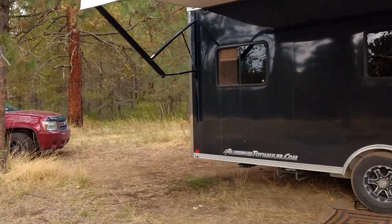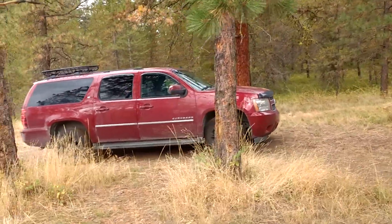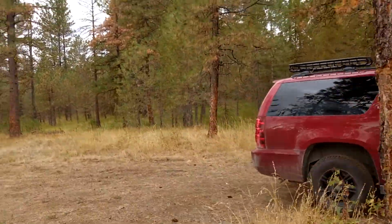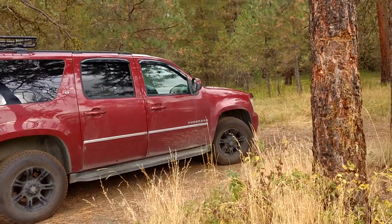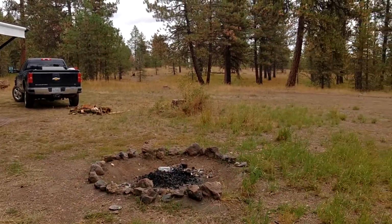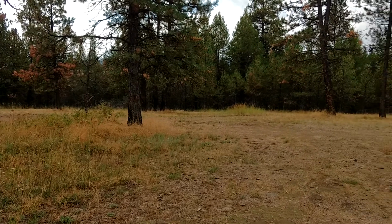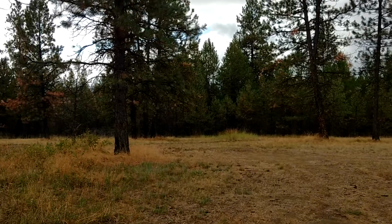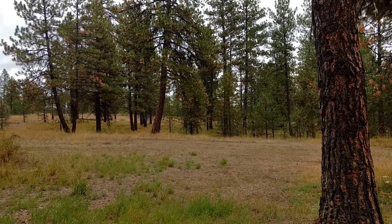But aside from the mice, we've had a pretty good time here. Sasha's Suburban's pretty much sat here most of the time. She just got back from an Alaska trip a month ago, or maybe a month and a half ago, so she's been enjoying her time just not driving. Otherwise, we spent most of our time either hiking or setting up campfires. We've gone into the town of La Grande a few times to get supplies, or we'll go sit at a Starbucks sometimes and just work there.